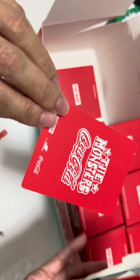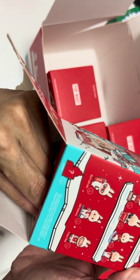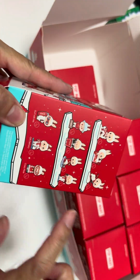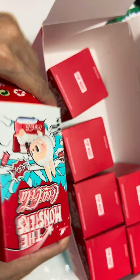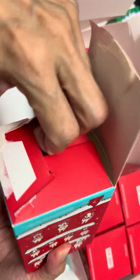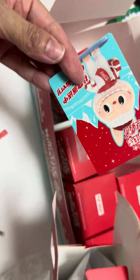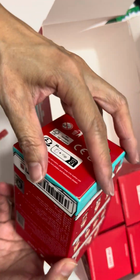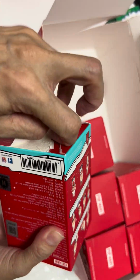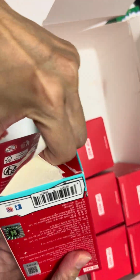Oh, super surprise. This is a super surprise, which is this one. Next one we have the fluff box. Let's see. So it says gift delivery. Very interesting. I kind of like the design for gift delivery. This I think is really cute. Okay, this should be the fifth box.